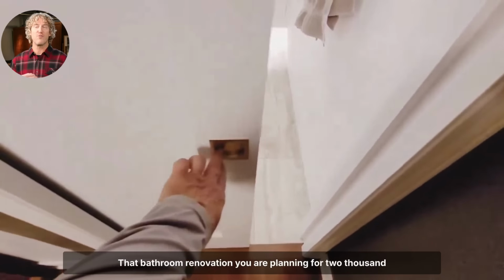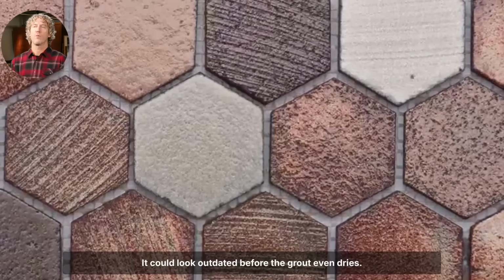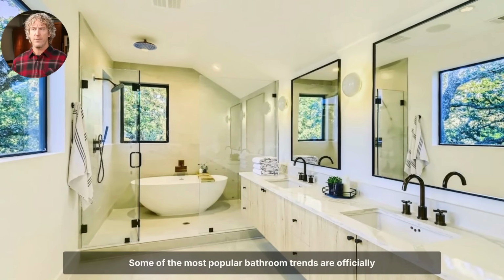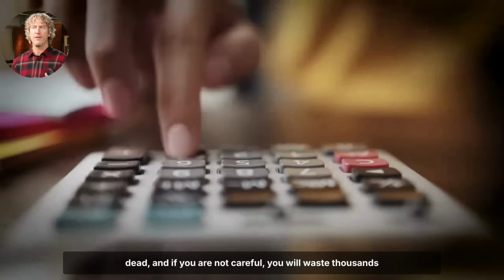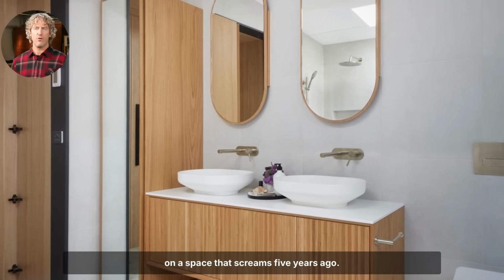That bathroom renovation you are planning for 2026, it could look outdated before the grout even dries. Some of the most popular bathroom trends are officially dead, and if you are not careful, you will waste thousands on a space that screams 5 years ago.